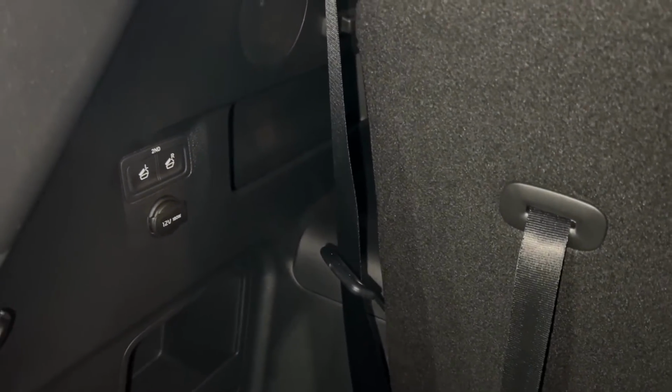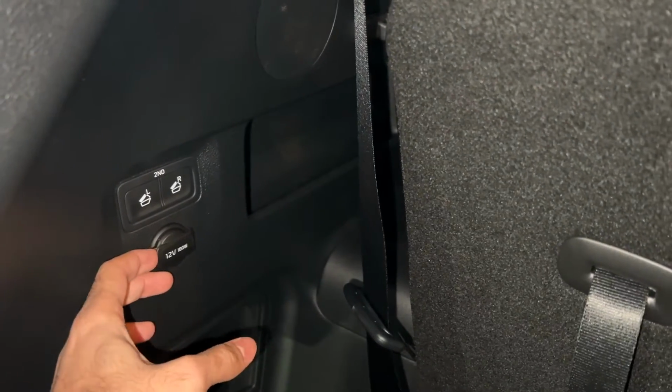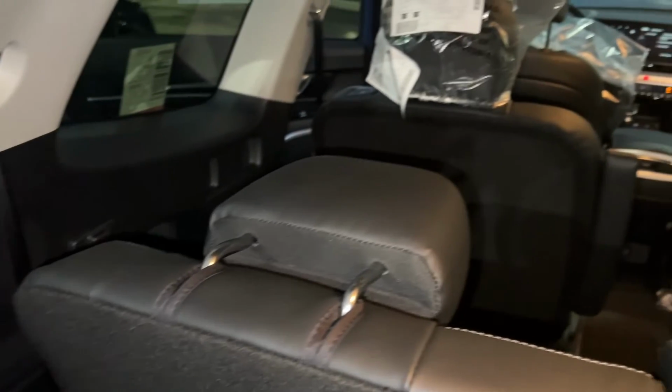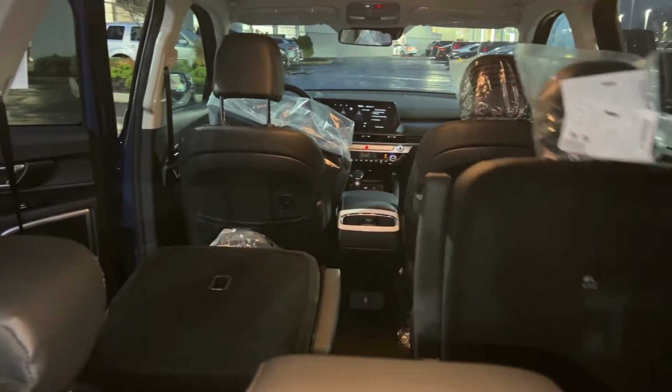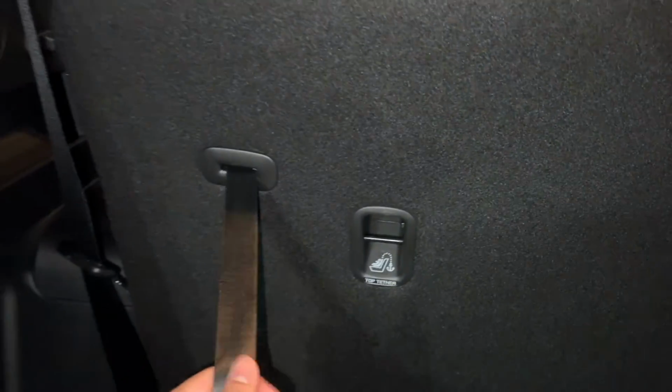Now I was very surprised to see this, but there are buttons to fold down the second row seat. This is a relatively lower trim level, and you still get buttons to fold down the second row seats. That's amazing. Here you can see one button press folds them down automatically. Now that is what you call value.